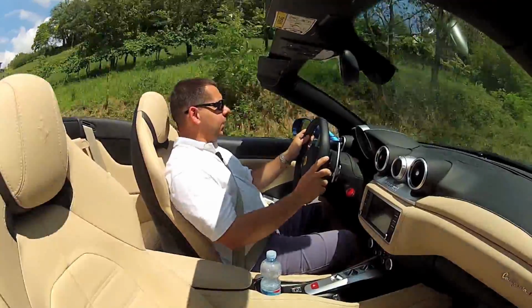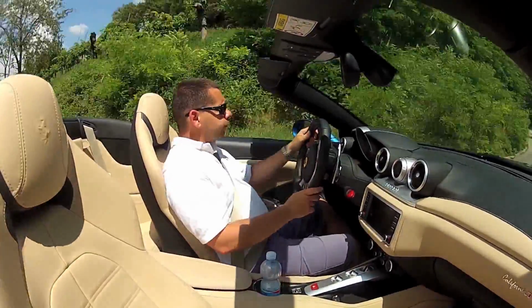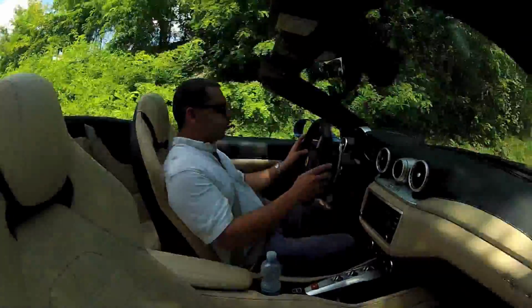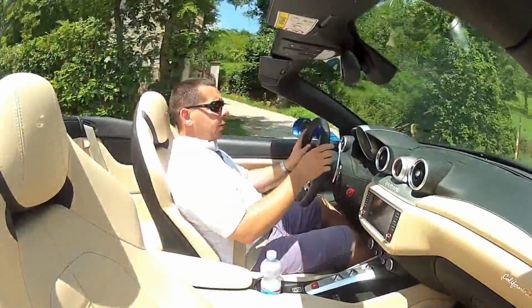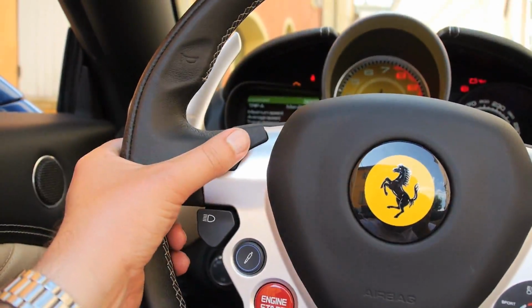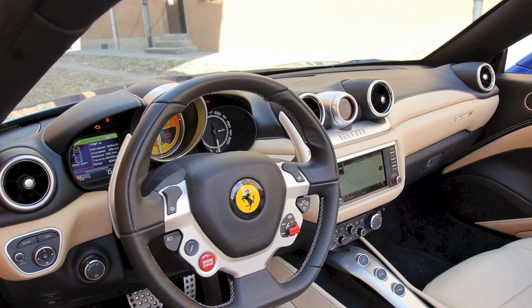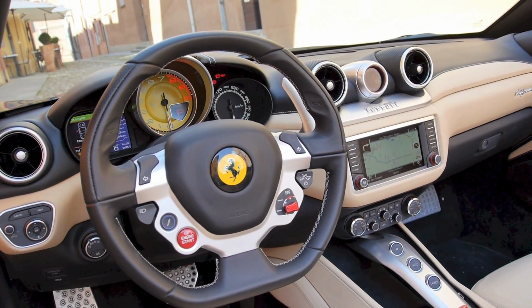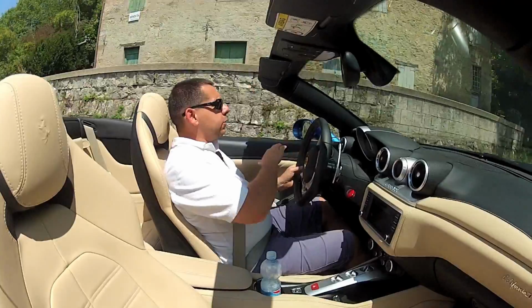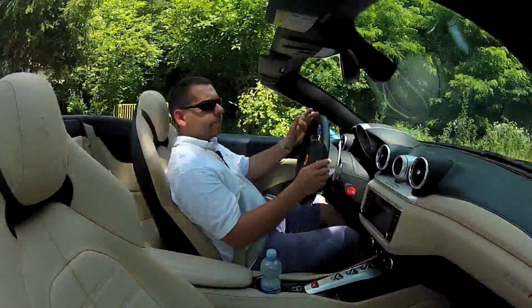Oh, this is absolutely brilliant. Now, as it's a Ferrari, the buttons are on the steering wheel, which is kind of annoying, especially the indicators. Okay, now it's alright, but imagine I'm on a roundabout and the wheel is turned upside down. I've got no clue which button to press.